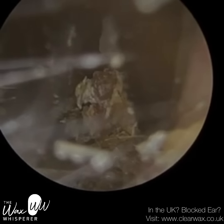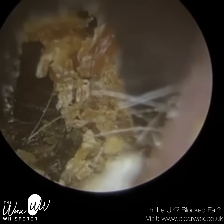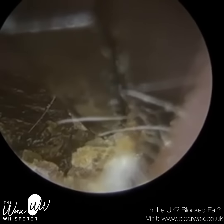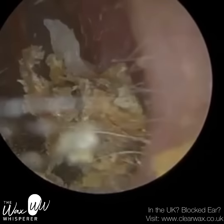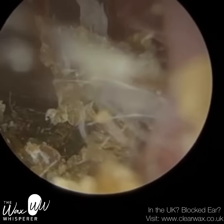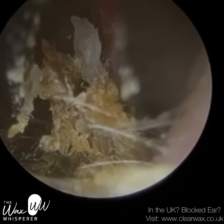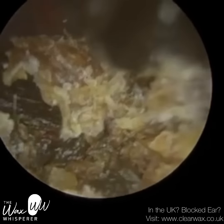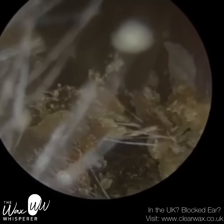Now, this eventually did come out in one single piece. I've used suction and a hook, a Jobson horn. I'm just trying to get the tip of the jaw deep into this wax plug at the bottom. You can see that fresher layer of dead skin. The skin that's furthest away from the eardrum is darker, a kind of dark brown, and the skin that's closest to the eardrum is a fresher layer, more white in appearance. So you can tell by the colour of the dead skin how long it's been there, because it oxidizes. The darker the skin, the more it's oxidized.